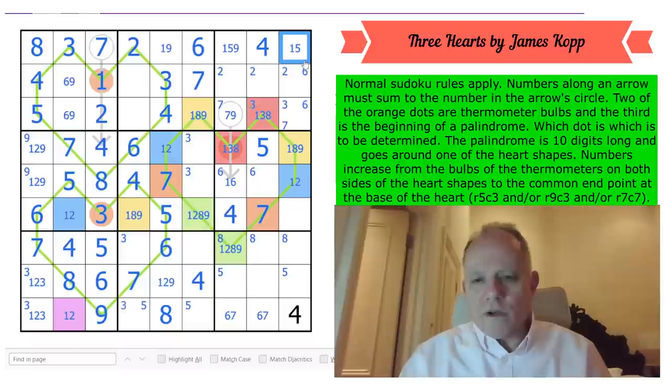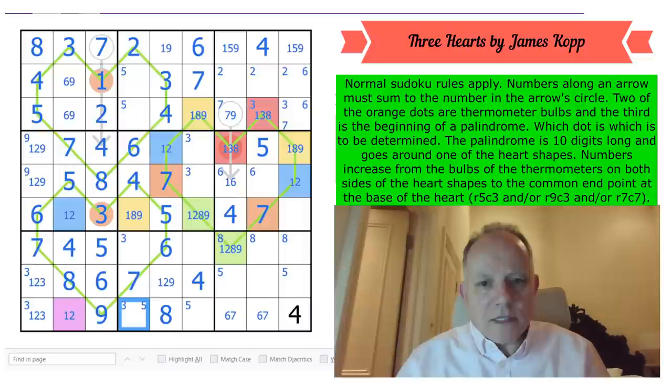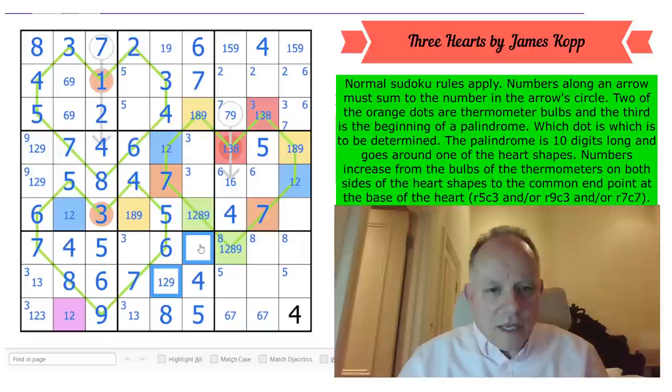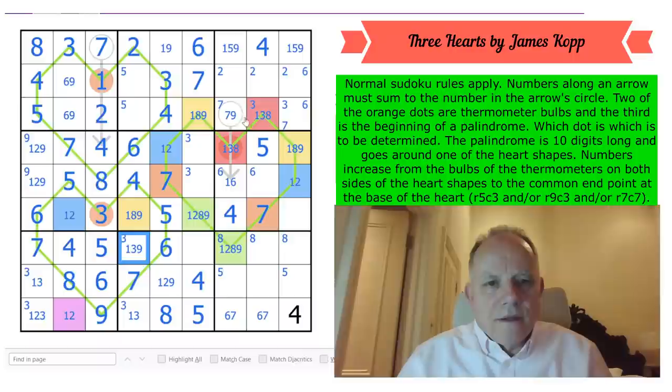A 5 must appear in one of these cells. So that's not 5, and that is. So this is 1 or 3. It can't be 2, so one of those is 2, and that's not. Two is definitely in one of those places. This is 1, 3, or 9. Oh, we're getting close now. Closer and closer. Hasn't changed the possibilities here at all.